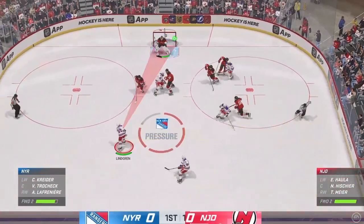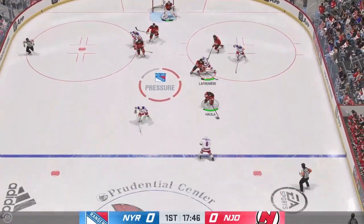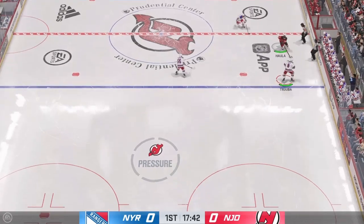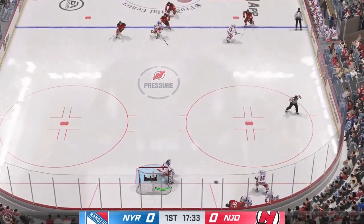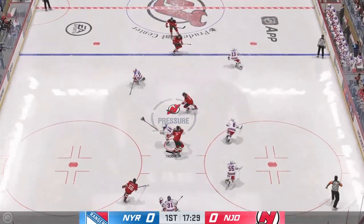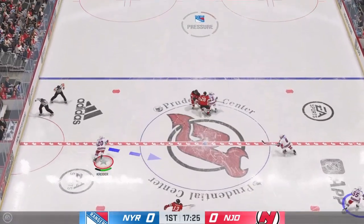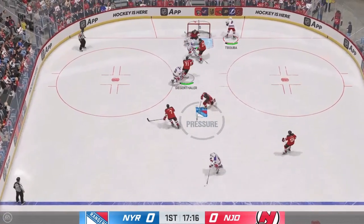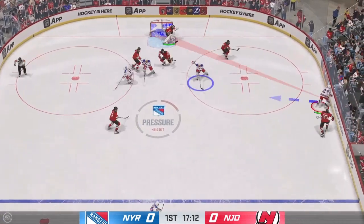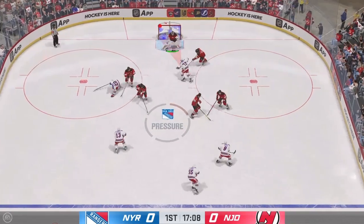Trocheck's got it. Now they'll look to see what they can do with it offensively. And that's blocked in traffic. Into the corner now. Taken by Kreider. Odd man rush. Centering in front. Picked off in front. The Rangers scoop it up along the boards.